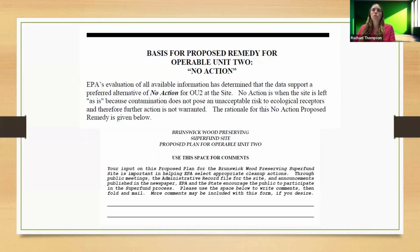And then you can see here, this was also taken from the document where the EPA is asking for input. It says your input on this plan is important in helping EPA select appropriate cleanup actions. However, of course, in this case, they were selecting no action. And that does happen sometimes during this process.